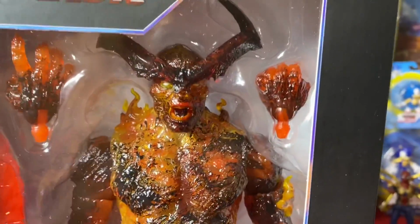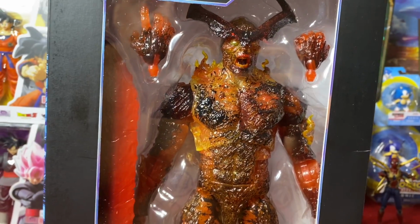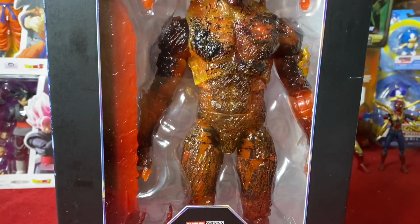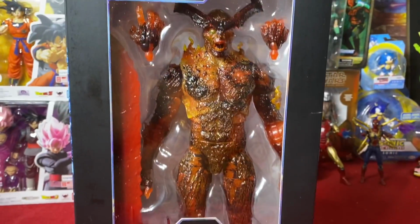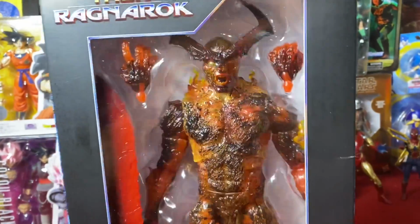So this is the big fire demon from Thor: Ragnarok that was responsible for taking out Hela, since Thor and Valkyrie, Hulk, and Loki could not get the job done themselves. Thor called on the help of this huge demon, solely responsible for the destruction of the Asgardian planet. So very cool to get this figure in. It's very large in frame. It's going to be pretty cool to do some comparisons, so on and so forth.